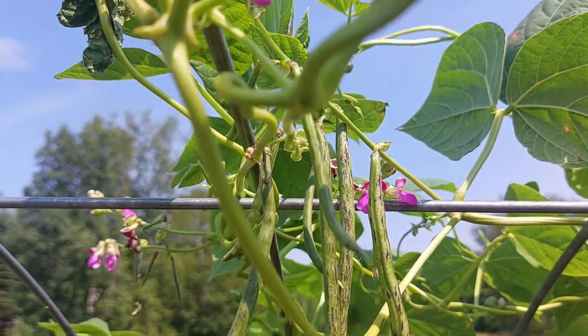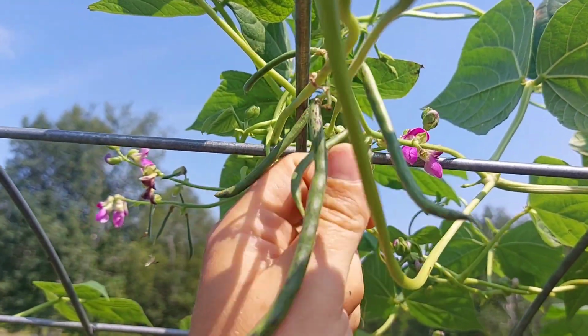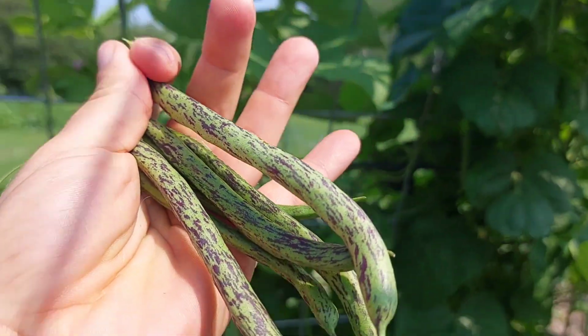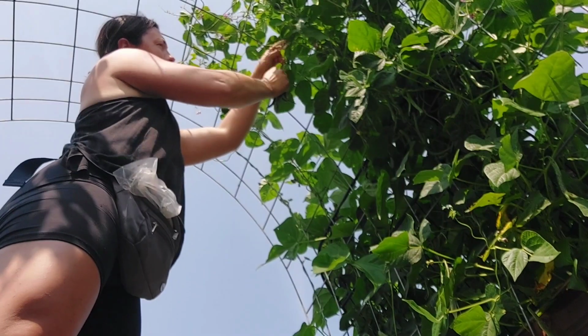Now we have rattlesnake beans. These beans are so cool. When you pick them fairly young like this, they have a really great texture, just like a normal green bean. And you can eat these fresh or saute them up, or you can make dilly beans. But look at how neat they are. This is a rattlesnake bean. We really love these beans and grow them every single year.